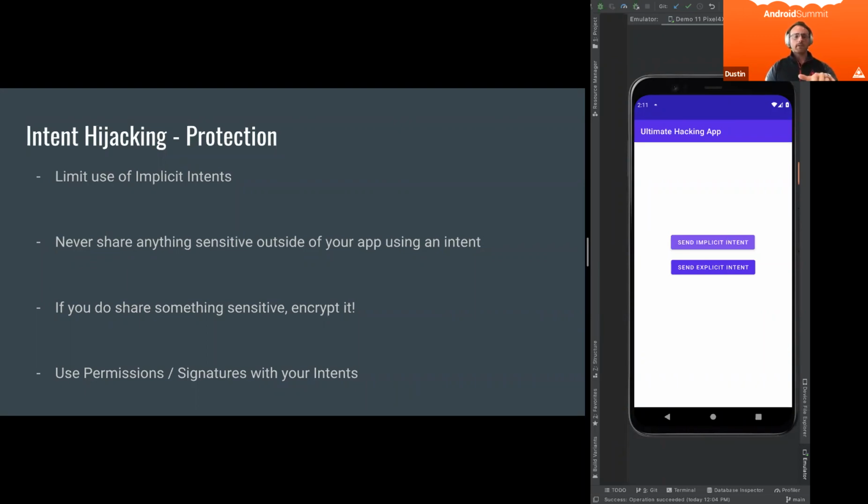But specifically for those intents that you're going to be exposing, there's an exported equals true or false that you can also have in your manifest. I think by default it's false. I could be wrong there, so I'll double check that. But you can also assign permissions and signatures to your intents, and I would definitely recommend that.